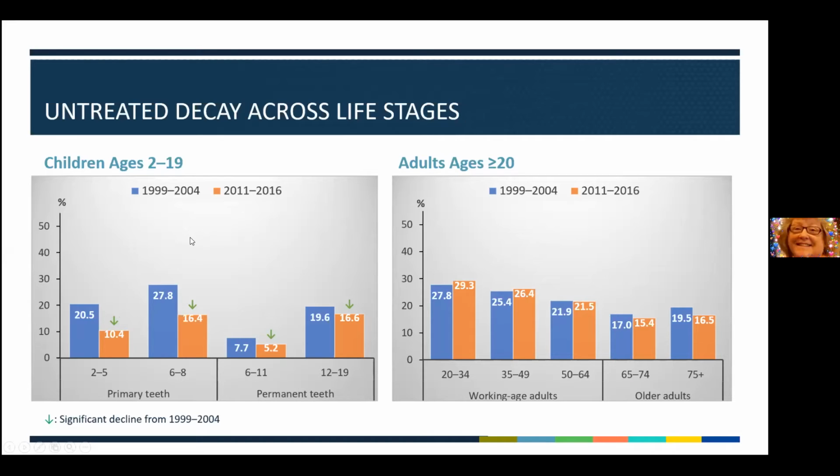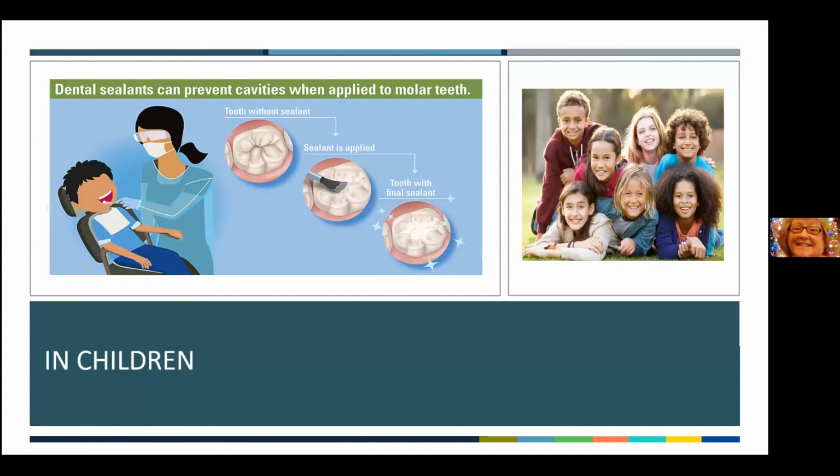So let's look at the findings for children. On the left, we can see untreated decay prevalence declined in both primary and permanent teeth among children and also across age groups. For adults, however, the untreated decay prevalence did not show any detectable improvement among either working age or older adults. Also of note, in 2011 to 16, working age adults tended to have the highest prevalence of untreated decay among all life stages. Next, we will examine each life stage. We will highlight prevalence of untreated decay and dental sealants, one of the most cost-effective interventions to prevent caries.